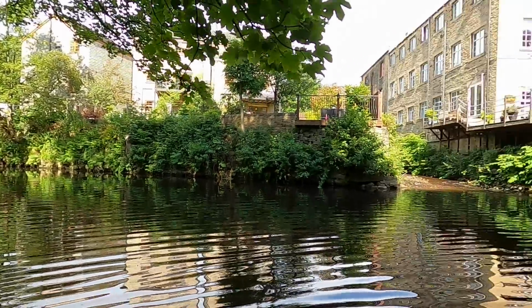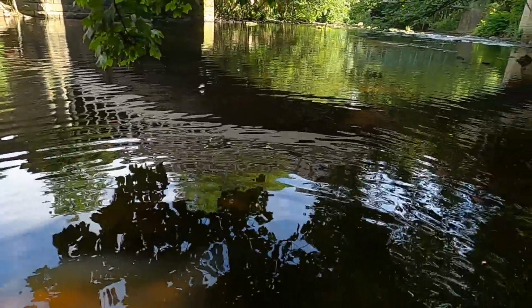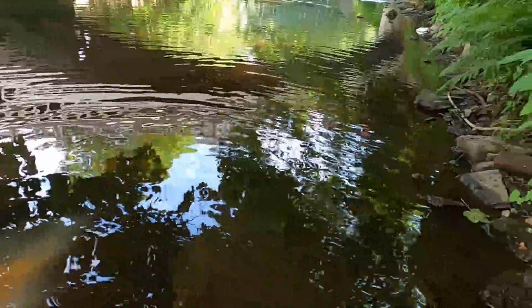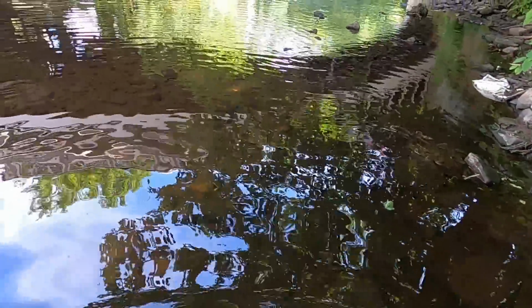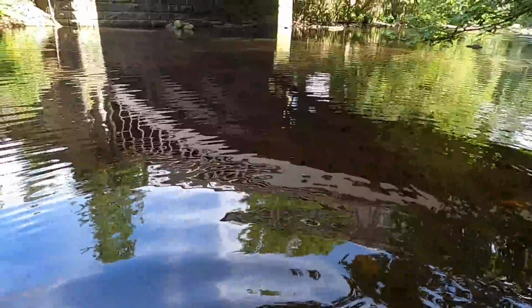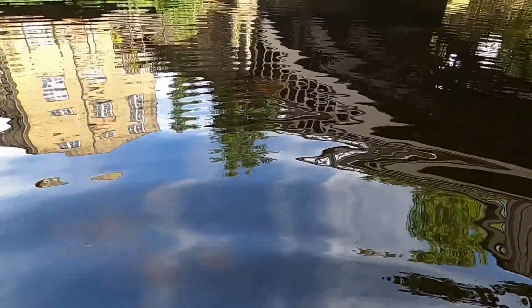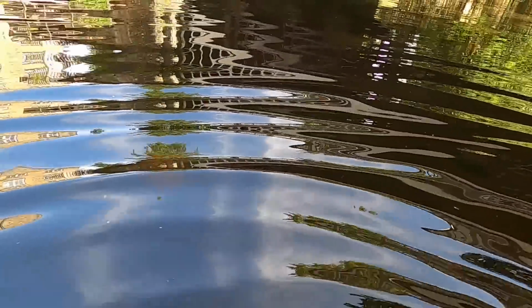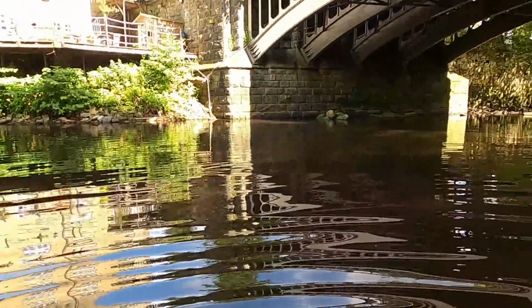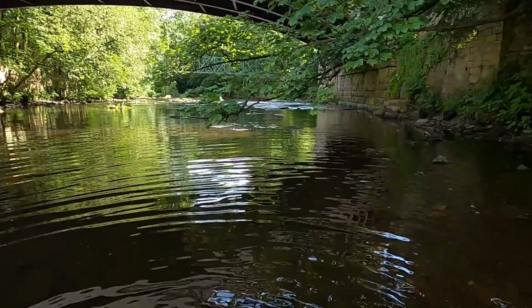Too deep for my boots to go further, so if I want to go up that stream over there, and I think I do, then I have to backtrack a bit to cross beneath the bridge. I do sometimes get so into just watching the reflections on the ripples of the water that nothing else matters, like my bag being all the way back over there.